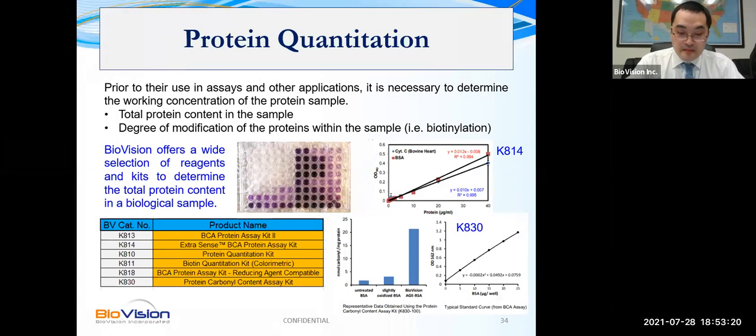Finally, the customer will need to measure the protein concentration of the sample to ensure optimal conditions for their assay or application. So we have very quick, simple, easy-to-use kits that measure the total protein content in the sample, as well as the degree of modification of the proteins within the sample. K813 and K814 use the popular BCA method to quantify protein content.